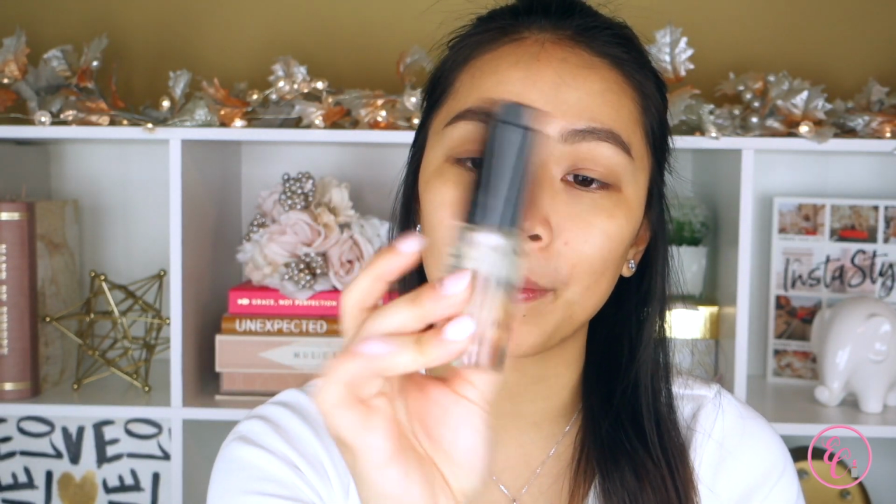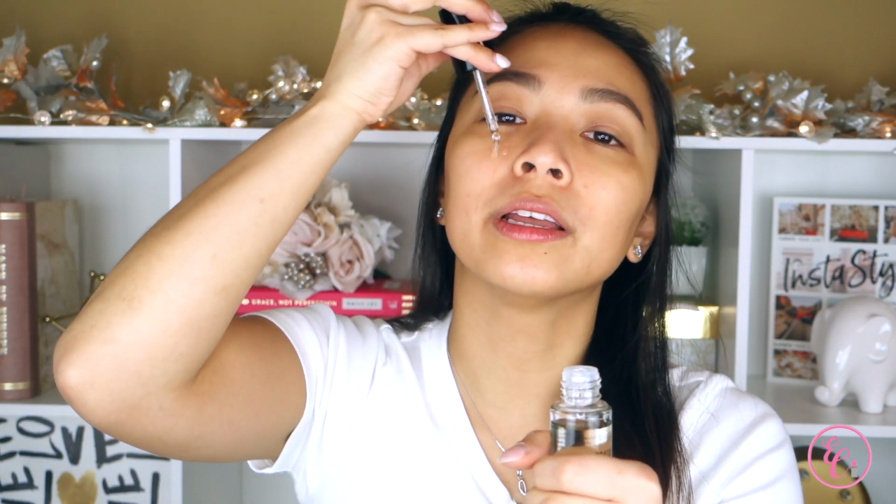So for primer, what I like to use is the NYX Hydra Touch Oil Primer. I know Smashbox has this primer as well, and this is kind of a dupe, and I only use this for the winter time because it's way too hydrating for the summertime, especially if you have oily skin. Like I said, I have dry skin, so this is perfect for the winter time. What I like to do is do it Instagram style and drop it on my cheek area. Like 5 drops is enough, and then just kind of pat it all over my face, especially on my cheeks area because that is where my dry patches are. It takes a little bit of time for it to sink in.